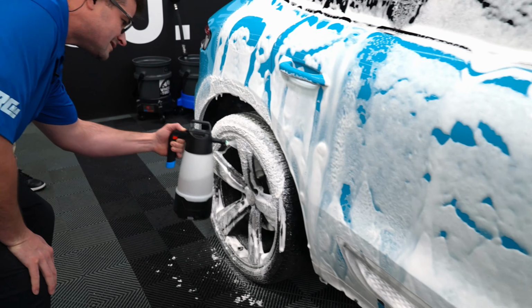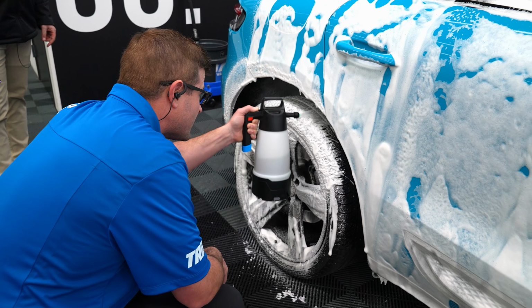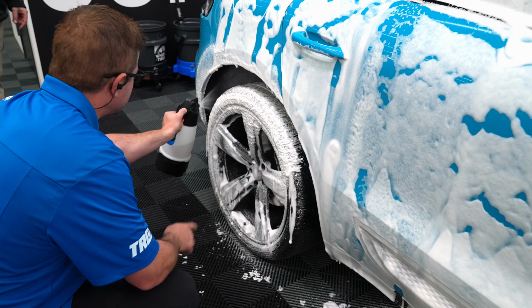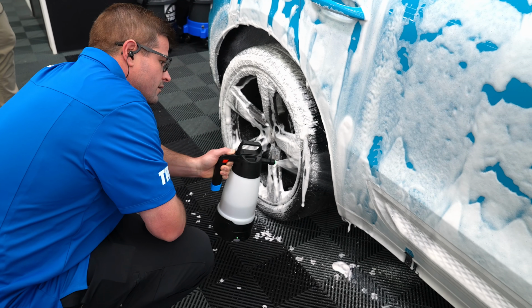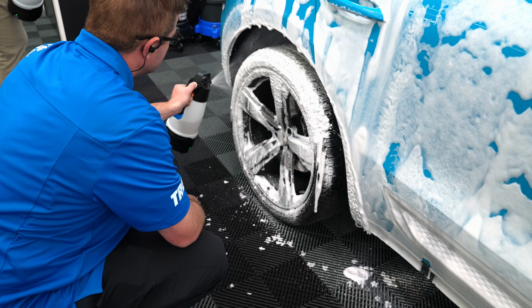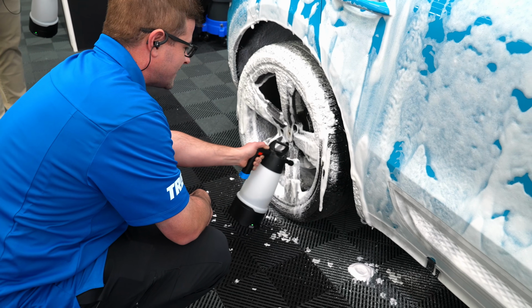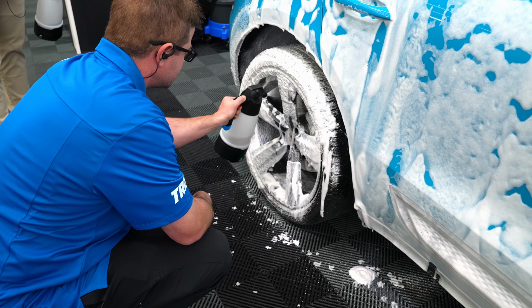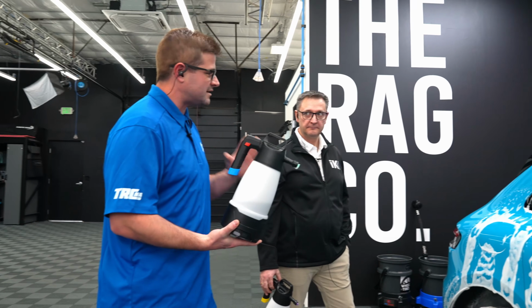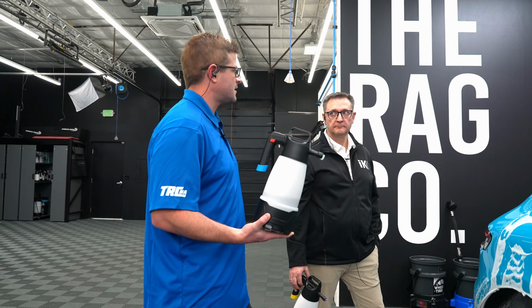And that's just a tip change, but I'm now able to get the coverage I'm looking for in this wheel well. That's nice. That's really nice. Oh, the barrels, finally, I'm not getting all that overspray on everything. Look at the calipers. This is really the ideal spray pattern for wheels and tires.